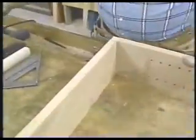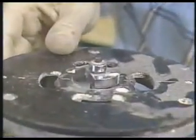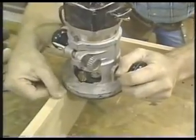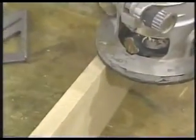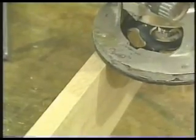Okay, the next thing that I want to do is put a rabbet in the back of my case to accept the plywood that's going to go in here. And to do that, I use my router with a 3/8-inch rabbeting bit. And I'll just plunge in and go around. Now the problem is that I have a narrow board here for the router to sit on, so I'll hold it steady and just go slowly.